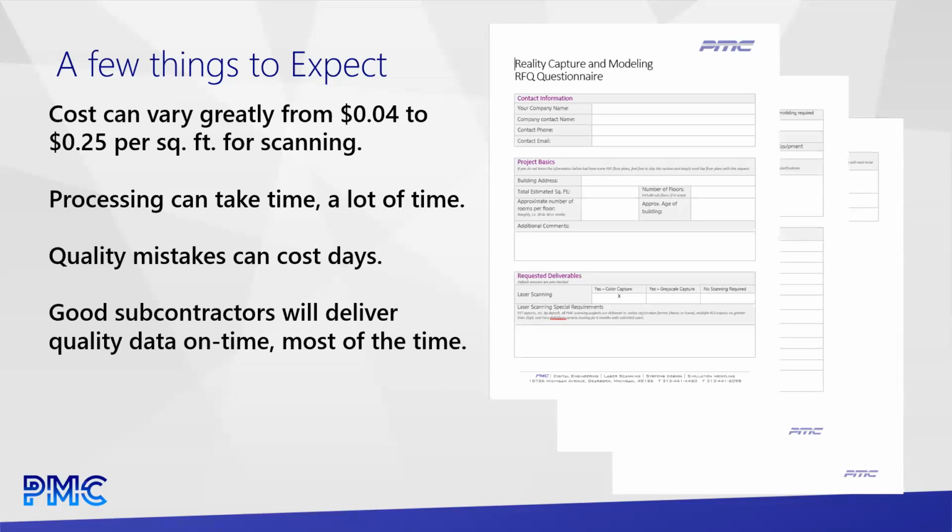Some stuff to expect. Again, we're just talking scanning. The price to scan can vary all over the map. It really depends on how large the scan project is. Like I was saying, if it's mobile scanning versus terrestrial scanning, when you get into the 4 cents and in some cases even lower than that, we're talking very, very large mobile scanning work. For most normal work, you're going to be somewhere in the middle of this range, the 10 to 15 cents a square foot for scanning.